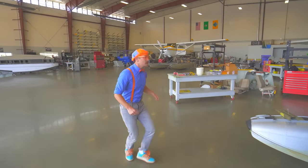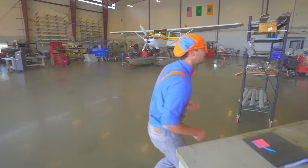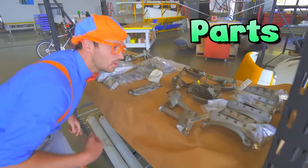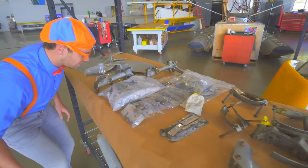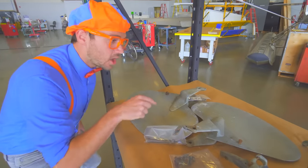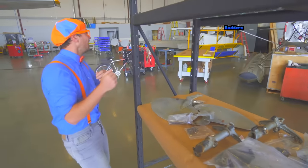Whoa, check it out. There's so many cool things in this hangar. Like this. Whoa, parts of an airplane. There's so many of them. Oh, I wonder what all these parts are. Oh, hey, we know what these are. Yeah, these are the rudders.